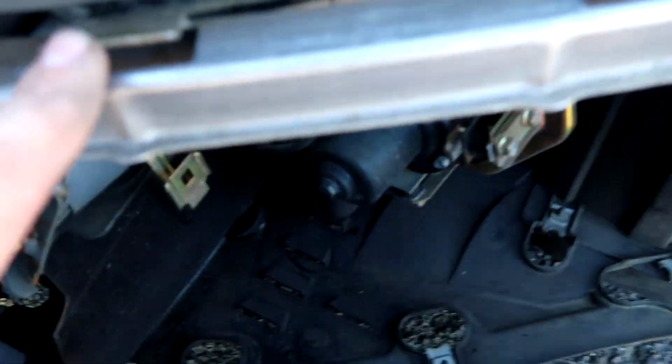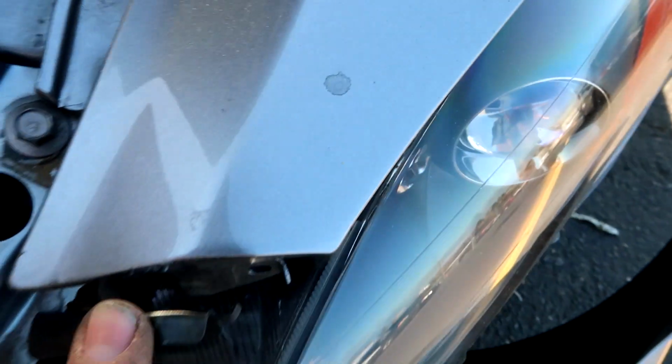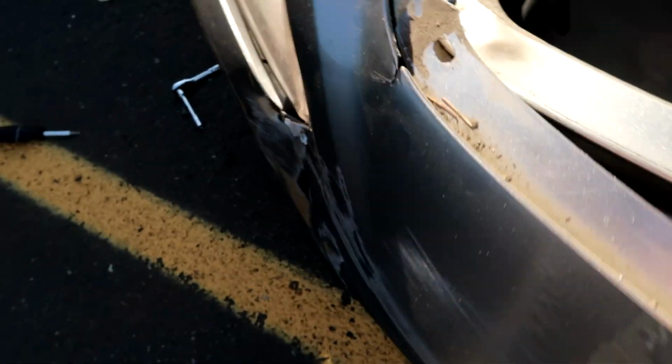And then the bumper, this little plastic piece just slides in right here under the headlight, and all you do is just pull it back. And since the car was in an accident, these little tabs right here kind of broke where this other bolt is supposed to hold them with the fender up top. But after that, all you do is just rip it apart.